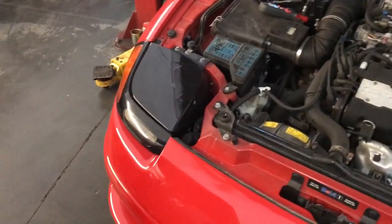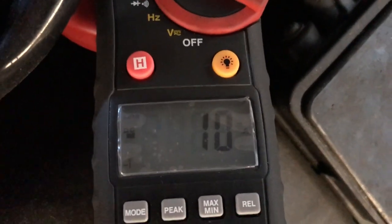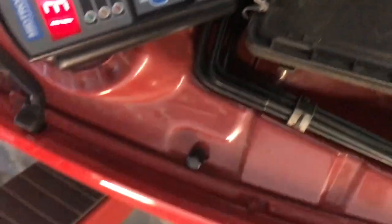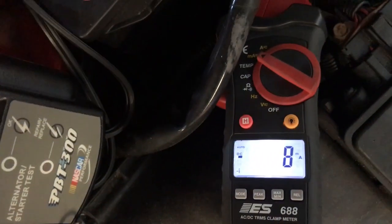Okay, so I also wanted to show you guys that at least the alternator is keeping up with the voltage and also with the amperage. That's not the main cable, but it is the positive cable going through everything. I'm sorry for that. I'm going to raise it up so you guys can see better.